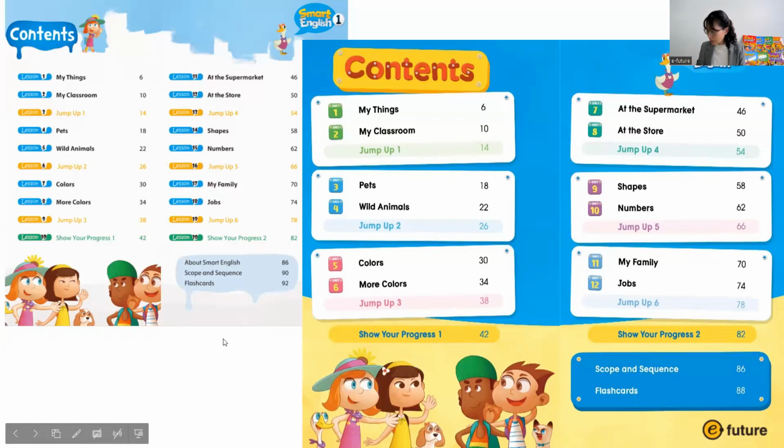And one last thing that I want to compare is the content page. Okay, if you look at the old version, right, it's like there are 20 lessons, right? But we tidied this up, right? So look here, we have 12 units and 6 review units, right? Jump up 1, 2, 3, 4, 5, 6. So there's a review after 2 units. It's still the same, right? Previously, we have 2 units and jump up, right? It's still the same, right? But we sort of reorganized it. So it looks tidier now, right?